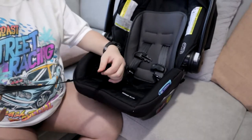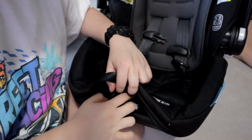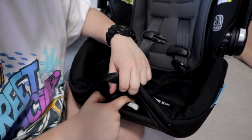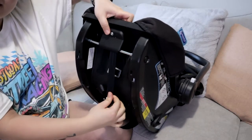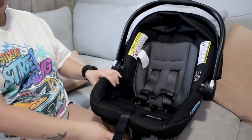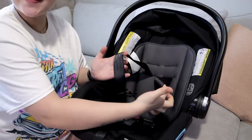Tapos, itong part na to, ito yung kanina ko pang fini-figure out kasi alam ko, ito yung na-adjust. Alam ko na kung paano. So, merong part dito sa loob. Ayan, yung metal na yan. Yan yung may pipindutin or ililift para ma-adjust ko to. Ayan, so lumiit na siya. And magagamit ko tong strap na to para hilain ko yung part na to.